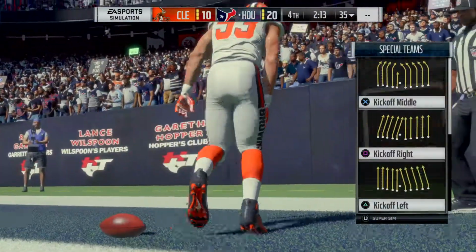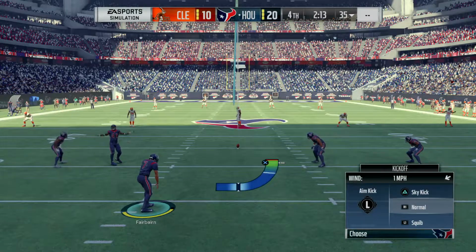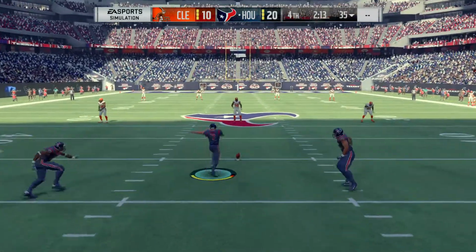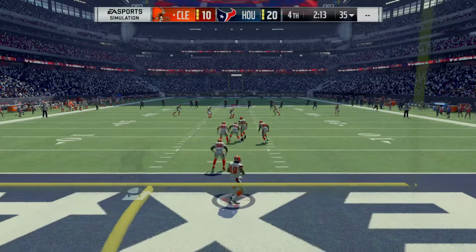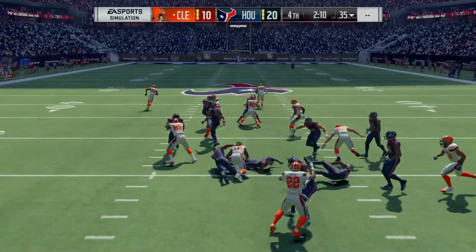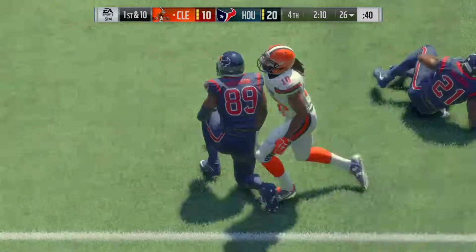Tough there. Good pass, hit the hands. He just couldn't bring it in. And every receiver's coach everywhere, seeing that play: focus, focus, focus. Watch it all the way in and tuck it away. This is fielded a couple yards deep, and he'll take it up past the 25 to the 26-yard line.